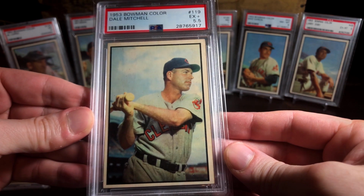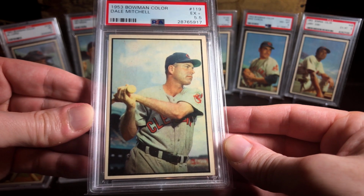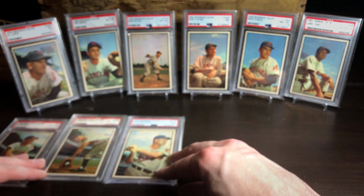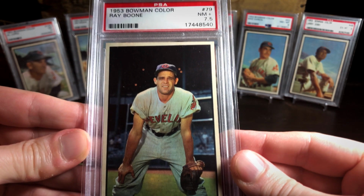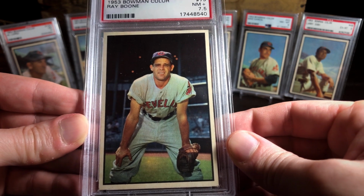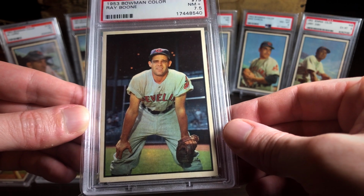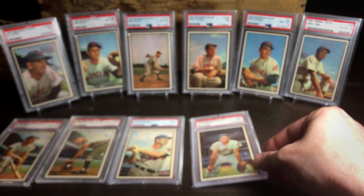A very underrated slugger, Dale Mitchell. Ray Boone from the Boone legacy of baseball players. Lots of different Boones from different generations playing in the game.